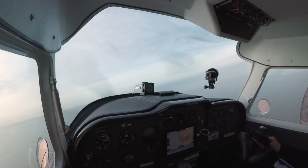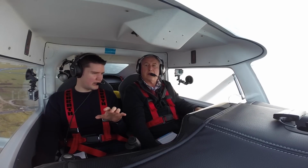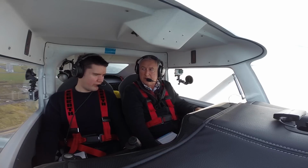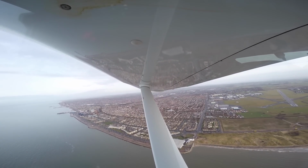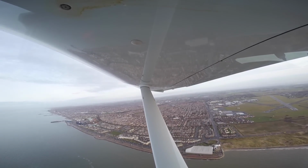Yep. So just back off the pitch a little bit and the revs. So do you have like a max continuous for the initial climb and then you'll pull it back? Yes, but I'm well in front of that figure. There is absolutely fantastic visibility as well all round.